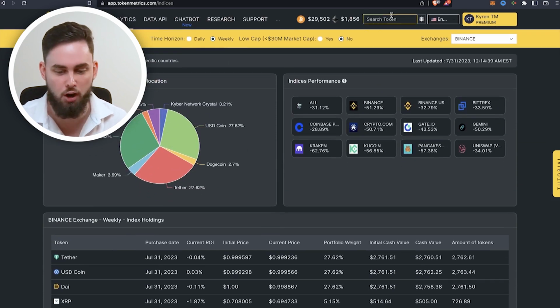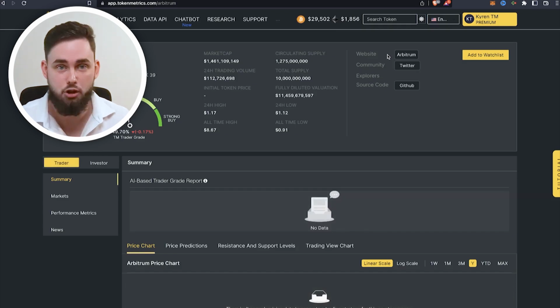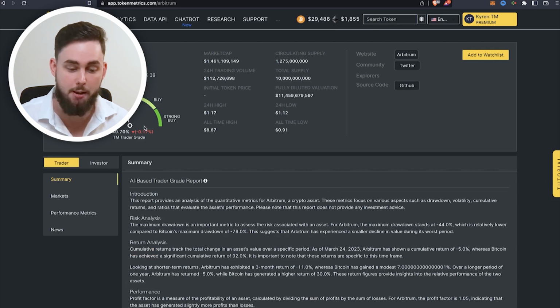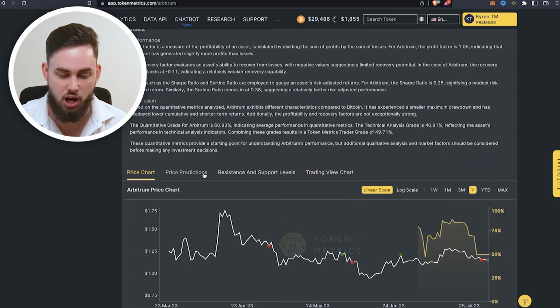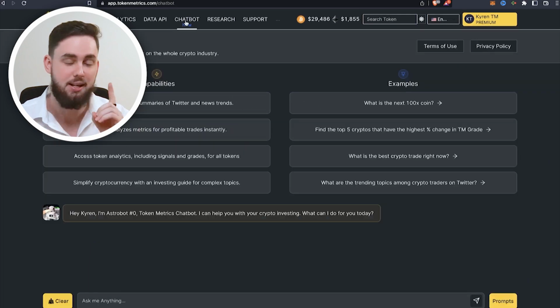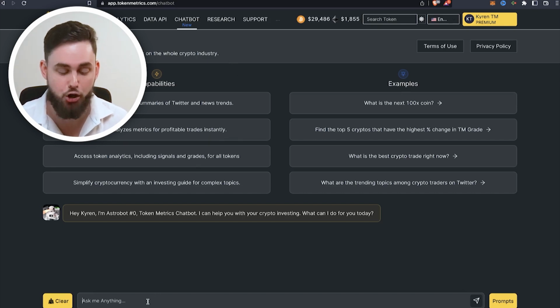Now, there is a whole heap more. You can actually go through many different projects here, and what it actually does is it gives you a rating, okay? So it's got a TM trader grade. So should you buy or should you sell? Again, neutral in this case for Arbitrum. It's got a breakdown here on the performance. It's got everything, right? Price charts, price predictions, everything, guys. So again, if you're short on time, this is the perfect tool. And might I say, they have a really cool feature here, which is an AI bot. You can literally ask it anything and it'll spit it out. So Togametrics has been going on for a long time now, and they've perfected their bots over a long period, right?